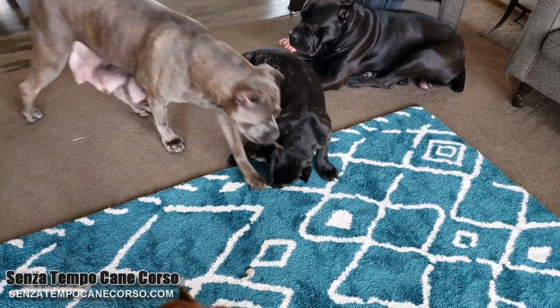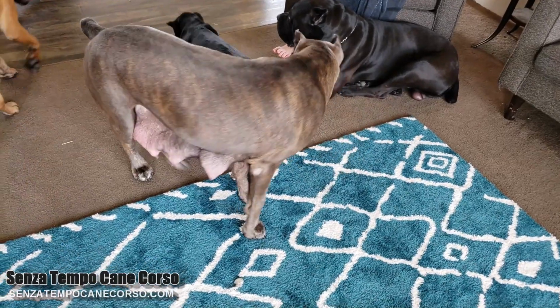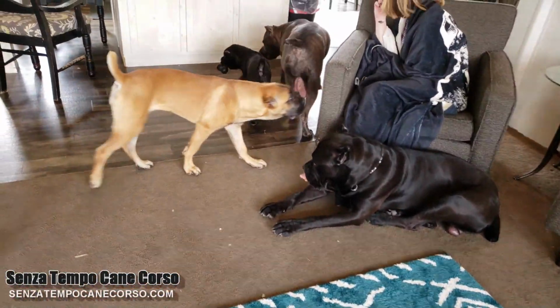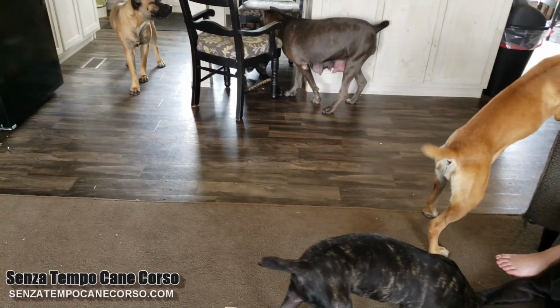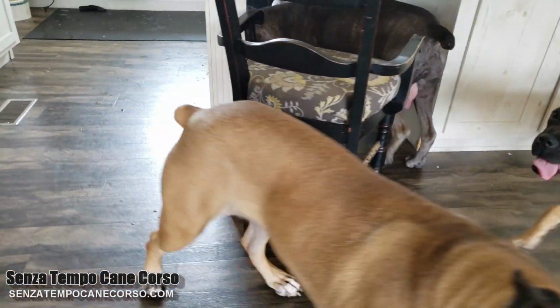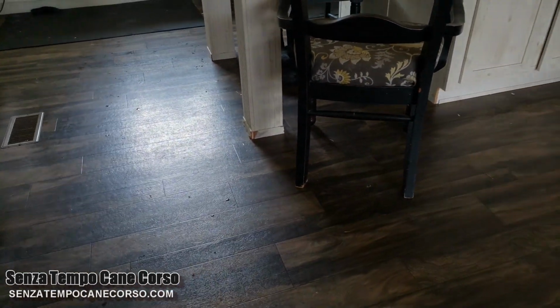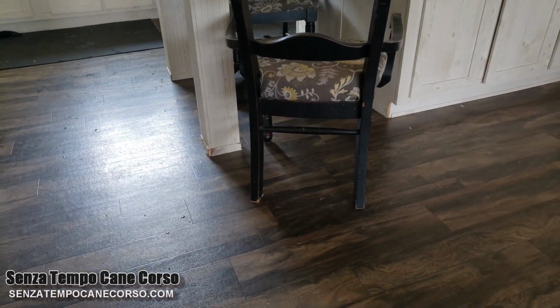I know, poor Velocity. Ooh, she's gonna snatch him up. He just grabbed her toy. Oh my God, he did. He did not care. Oh my gosh. Cashmere, where's your bone? Let's get the bone. Let's get the bone, Cashmere.